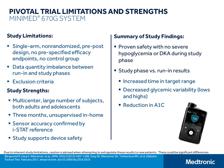On the other hand, there's many study strengths. It was multi-center, there's a large number of subjects, both adolescents and adults, 3 months at home, unsupervised, people living their lives now with the automatic delivery of insulin through a closed-loop system. The other strength is that sensor accuracy was confirmed by the iStat reference value. And of course, the FDA saw the results of this study and felt that it supported the device safety, and as a result, allowed us to commercialize our MiniMed 670G system.